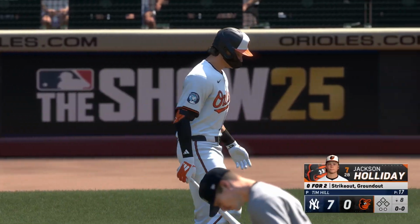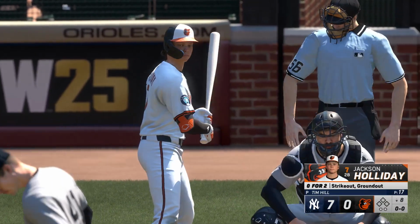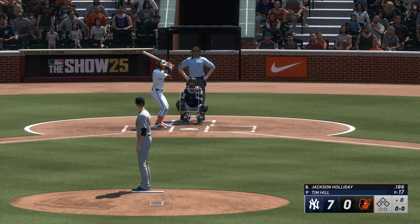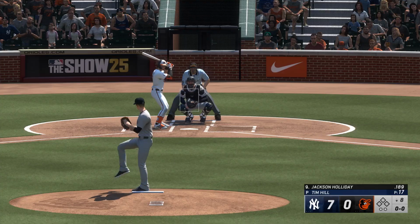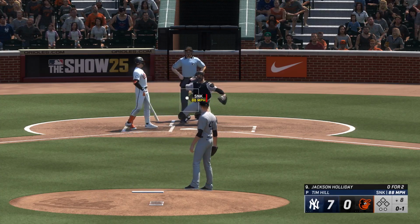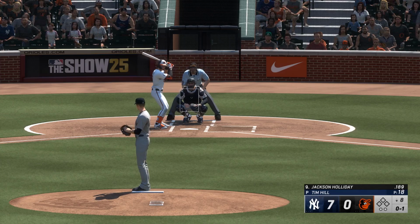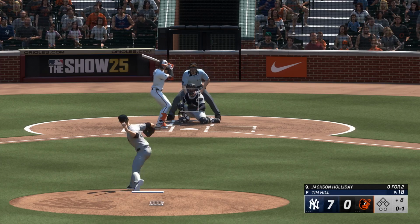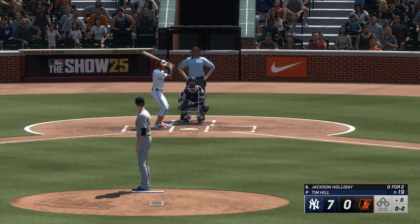And we're back, ready for the bottom of the 8th. Now it's the second baseman, Jackson Holliday. Hill back to work. And a swing and a miss. 0 balls, 1 strike. In for a strike, and the count is 0-2. No balls, 2 strikes.